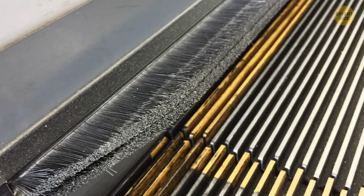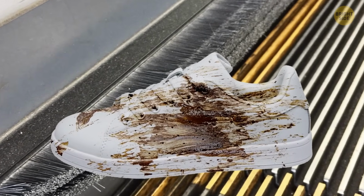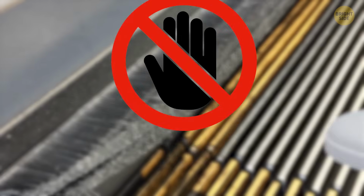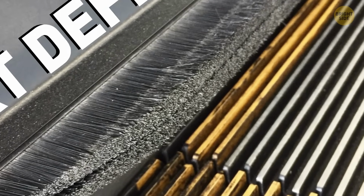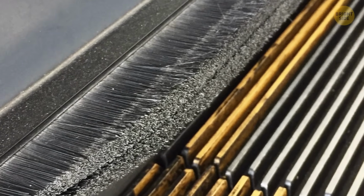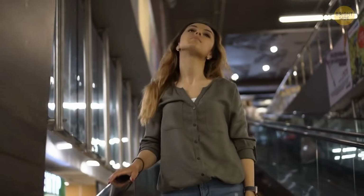Have you ever tried cleaning your shoes against those brushes you see on any escalator? Well, they're actually there for safety. These brushes are also called skirt deflectors. The skirt is the gap between the stairs and the side. The brushes keep your shoes, feet, and loose clothing away from the gap.